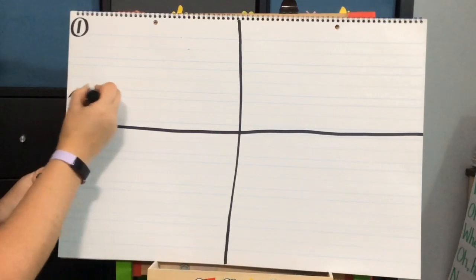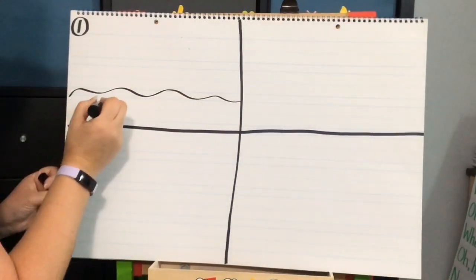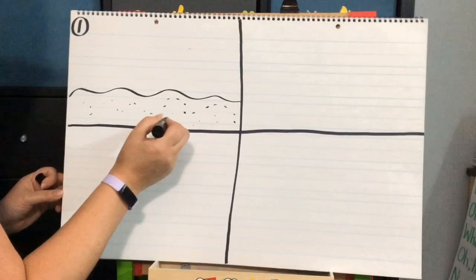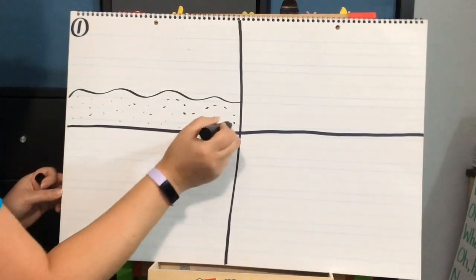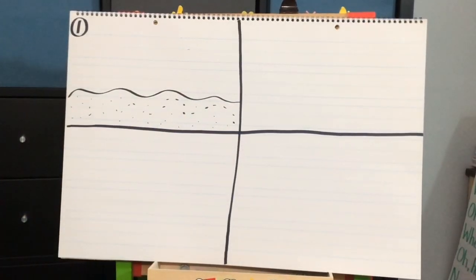And then I'm going to draw my soil. And I might put some little dots on it. I just have a black marker out for mine. If you want to do yours with brown or black, you go right ahead. Or if you want to draw it with a pencil and then color it in later, that's up to you. But I'm going to do mine with my black crayon that I have, or marker that I have out.